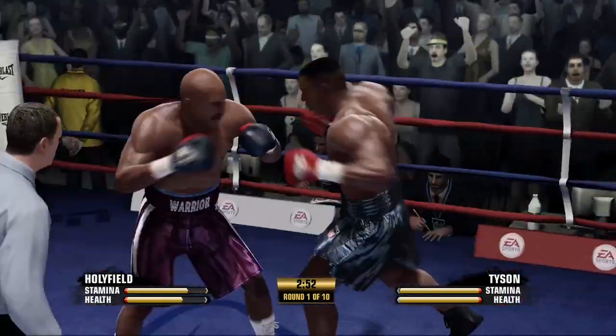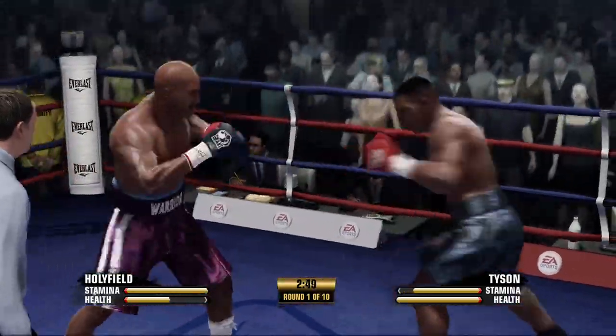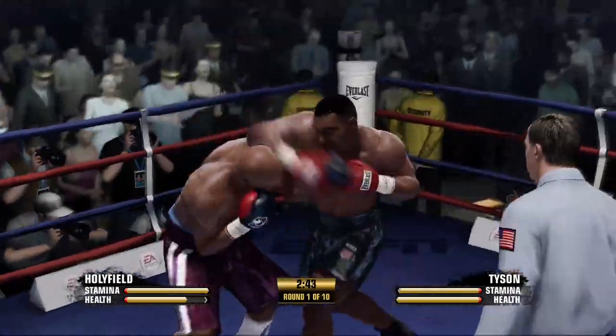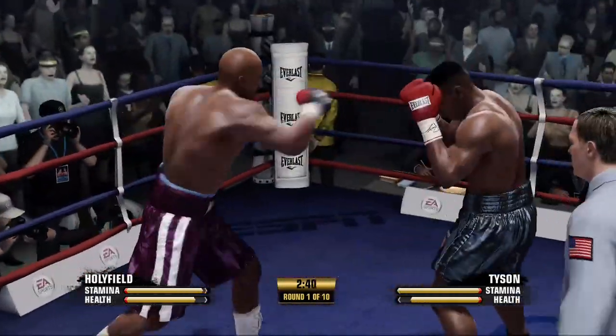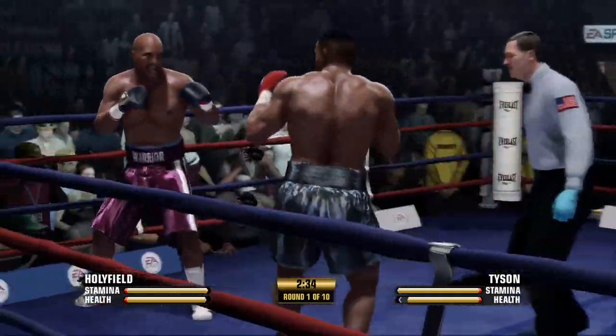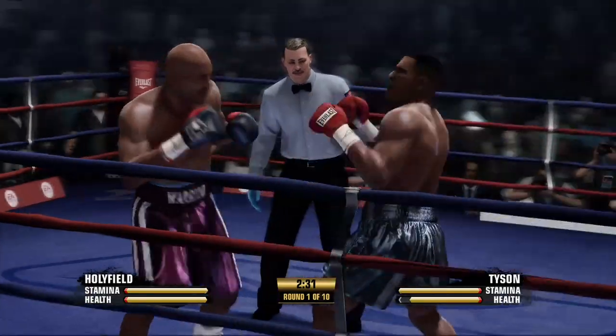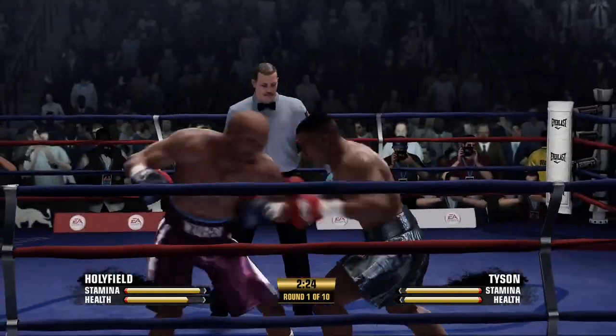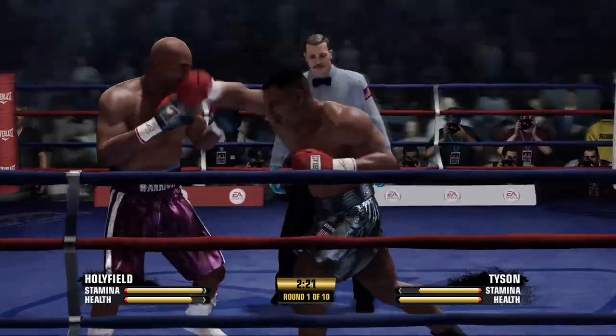This is 10 rounds. Oh, good defense there. That was a fine block by Evander Holyfield. Well, a lot of people were looking forward to this fight, and with very good reason. When you pit these two guys together, it should be a very good fight. You don't have to look for either one of them. They are right there to be found, and our fans love that.